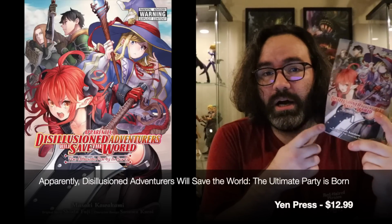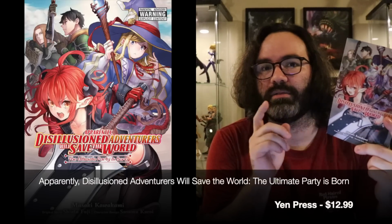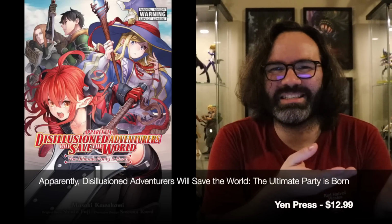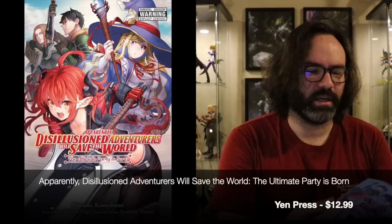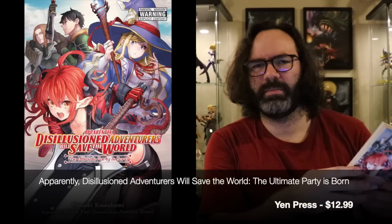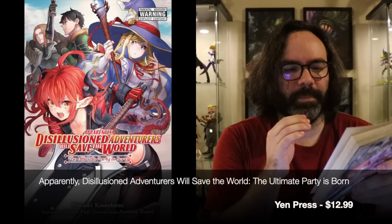This one also did come plastic wrapped because there are some scenes of nudity and stuff within, not in the first chapter. I read the first chapter, I was like, why is this plastic wrapped? And then I flipped forward and I was like, oh, that's it. I don't think it was in the first chapter, at least. I think it starts in the second chapter. There might have been something, I don't know. It's been a couple weeks since I read this one.